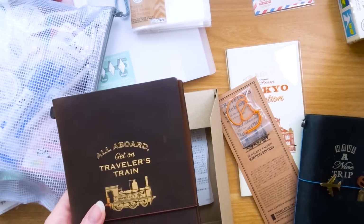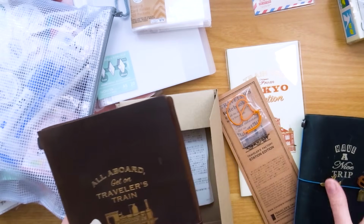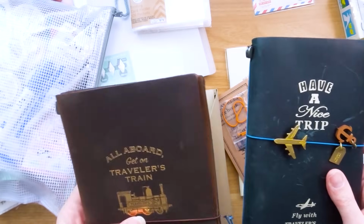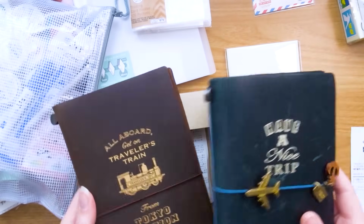So I'll probably put my charms and things on this one. And I might keep this just for my Japan trips and do other trips in this one. But I'm really happy to have both. I didn't want another navy one, so I'm happy to have the brown. And I'm really looking forward to filling this.